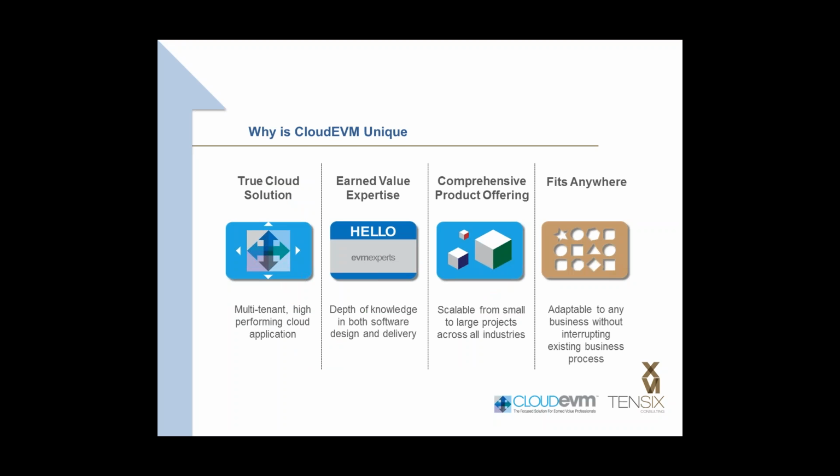So why are we unique? Because my company is focused on earned value management. That is what we do. We don't have any other products that aren't related to earned value management. We are a true cloud solution. So for those that want to be in the cloud, this means there can be many companies operating within our cloud environment and be secure. Our people are earned value experts.